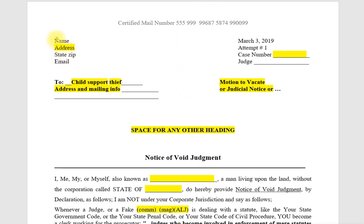First of all, you will put your name, address, zip code, email, phone number, whatever. That's who it's from, of course. And then you put the child support thief, their mailing address and info. That's got to be on there. So who it's from, who it's to. You put your case number and the judge, and your attempt number.